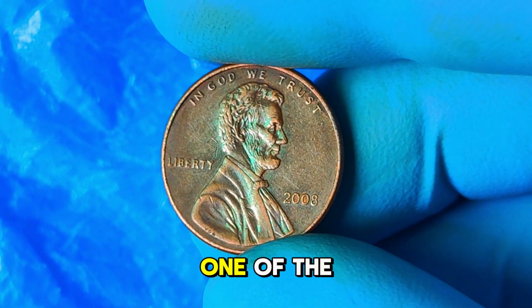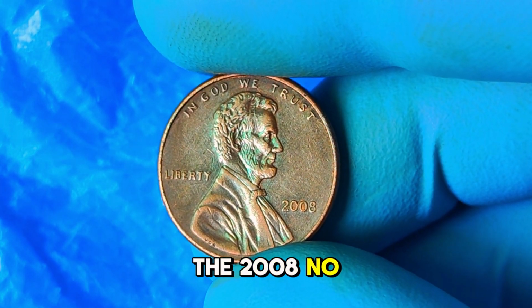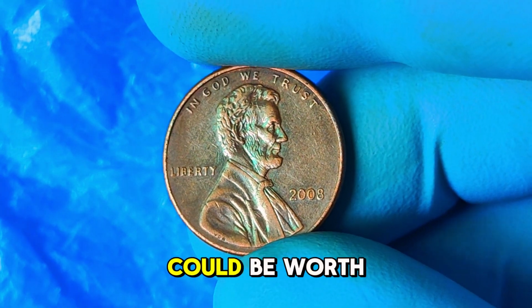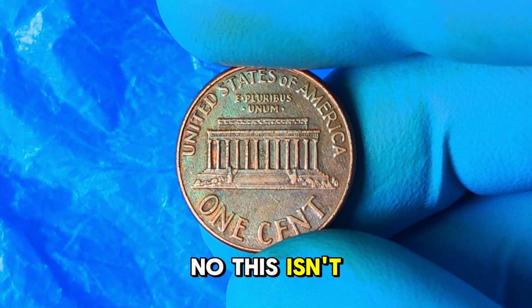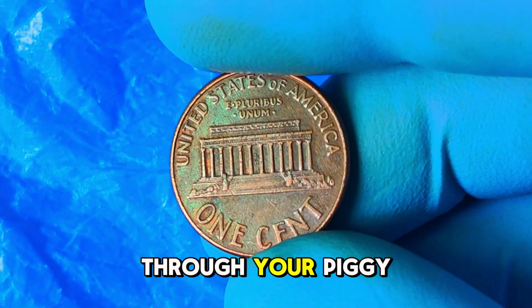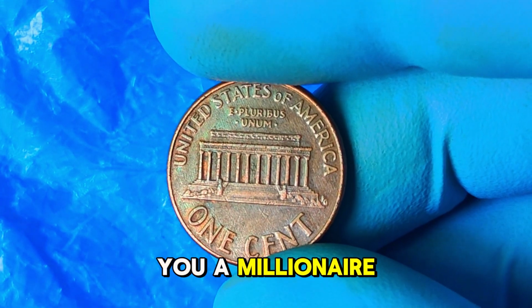We're diving into one of the most surprising, and potentially lucrative, coins hiding in your change: the 2008 no-mint mark Lincoln 1-cent penny. That's right, this little guy could be worth a whopping $1.6 million. Yes, you heard me right. No, this isn't an April Fool's joke, and no, you don't have to start digging through your piggy bank for rusty old pennies. This one could be sitting in your pocket right now, waiting to make you a millionaire.